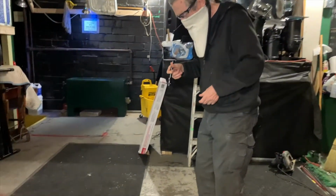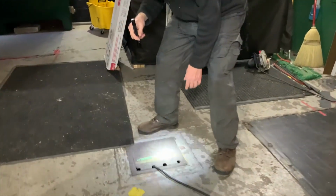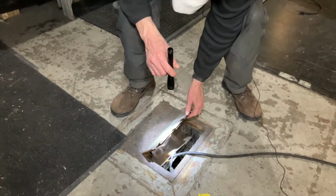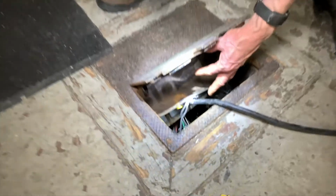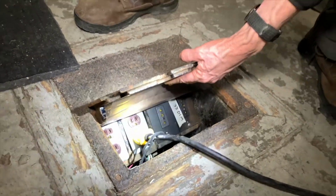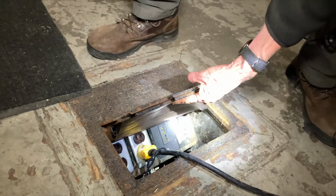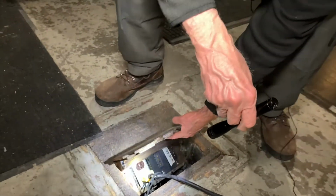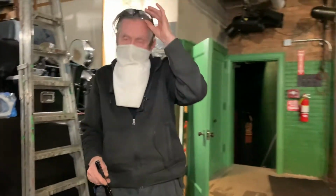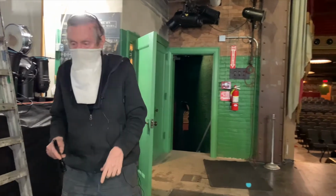These are the power pockets to power stage equipment. You just lift this up, and underneath this trap door are some of the plugs. Some of them are stage plugs over on that side, and over here are the regular Edison type plugs, and you can power your stage equipment through those power pockets. They're all over the sides of the stage and the back of the stage.